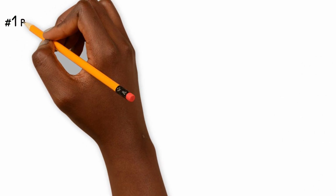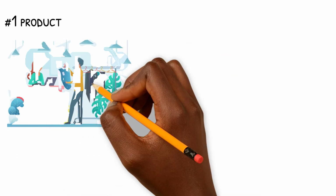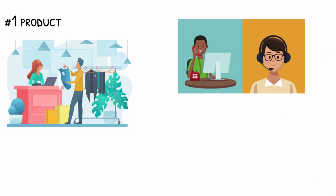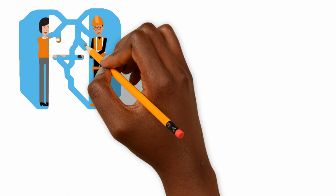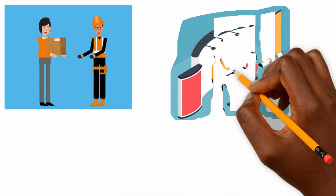Number 1. Product. What makes a product worth buying is the reasonable prices and the ability to solve a specific problem. For a small business to grow and thrive, it has to be offering clear, even obvious products and services to its clients. Products that are superior to what is already in the market is an added advantage. This is what will help your brand stand out.